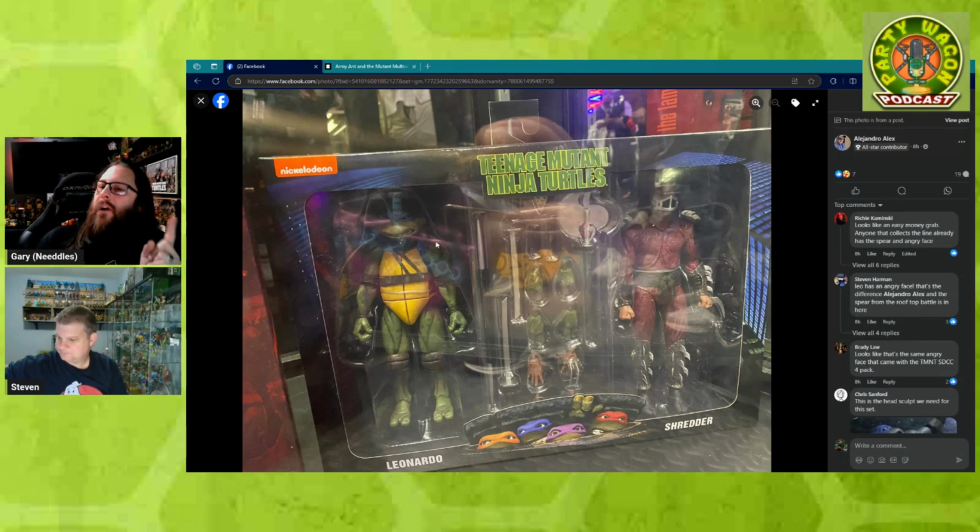Okay. So I found a difference. This is the Secret of the Ooze face. This is the face that is a 1990 Leonardo face that went on the Secret of the Ooze bodies that came with the Ninja Turtles 3 4-pack from San Diego. These are the bonus angry heads that went on the Secret of the Ooze turtles. So this is the first time we're getting it on a 1990 Turtle.